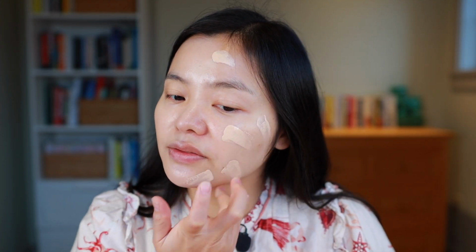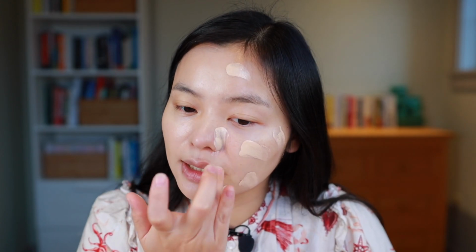It did kind of pill a bit of my sunscreen over here, but I didn't apply the sunscreen that long ago, so it could just be because of that. And I'm gonna just put the rest of this little package on this side of my face.